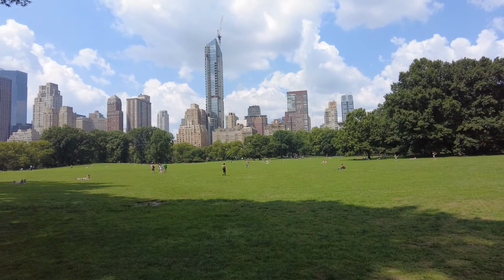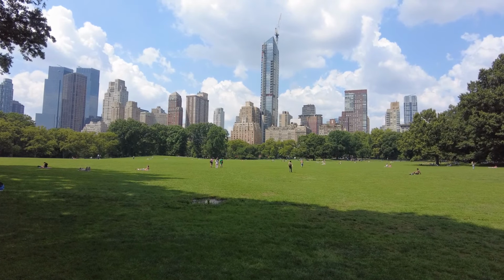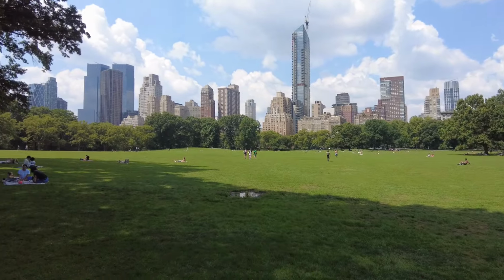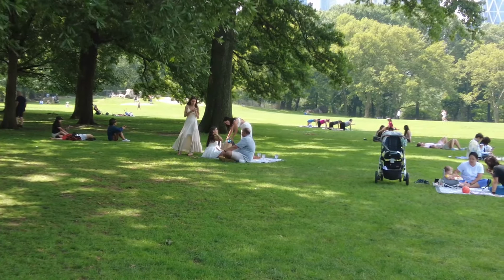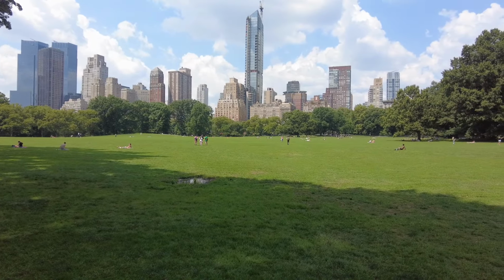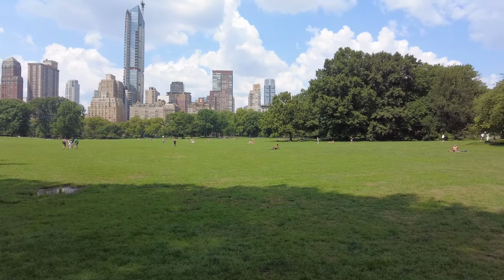And this here is called Sheep Meadow. It's a place where a lot of the residents in the area like to come and just lay out in the grass, get some sun. You got a little photo shoot going on over there, bridal looking thing. And there's people playing frisbee here, some people passing a ball. Plenty of lawn activities you can do here.